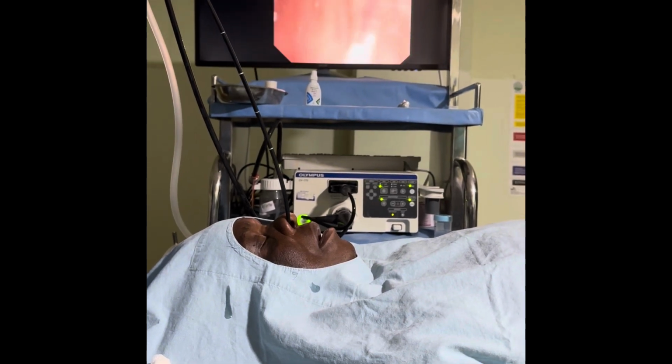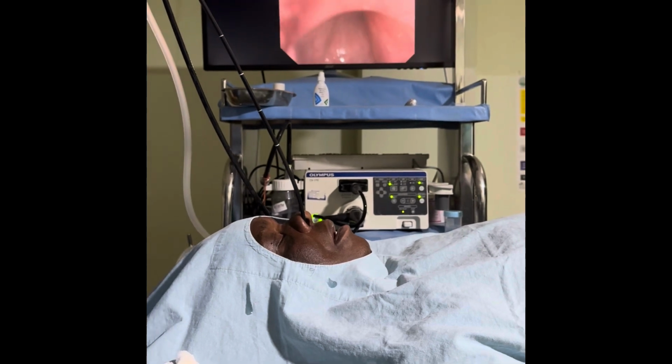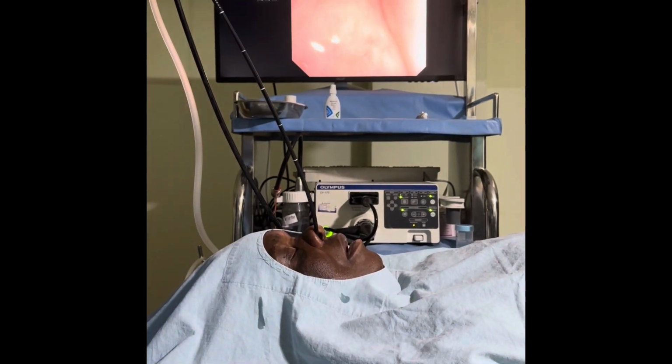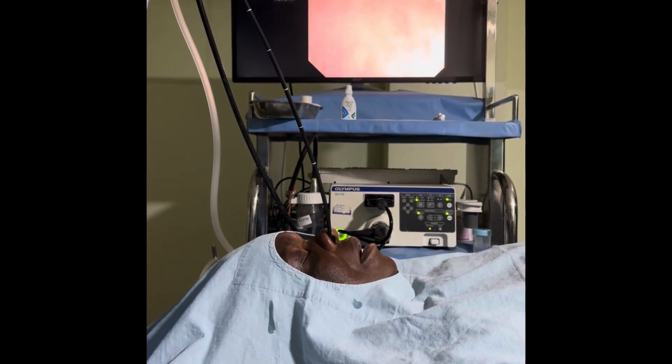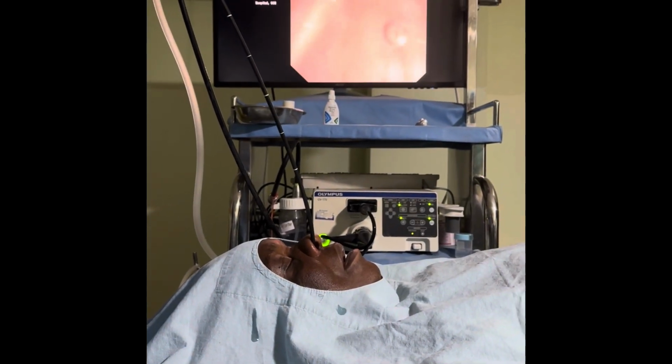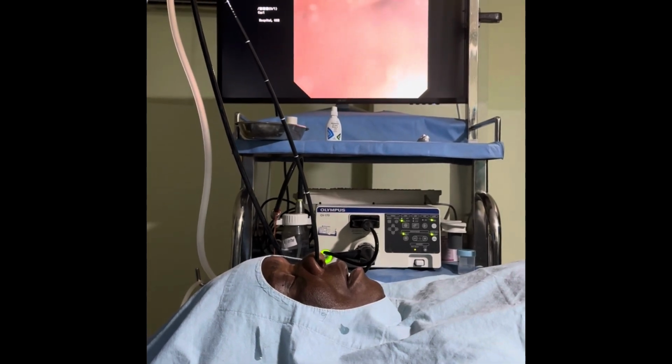This is the pharynx area, na? That is the one which is collapsing. His breathing is also stopping, and this one is also stopping, snoring. He is into a phase of apnea.